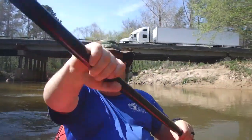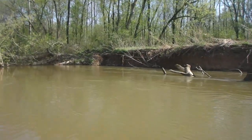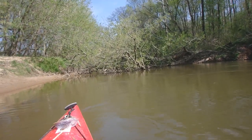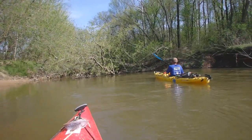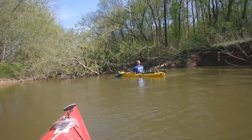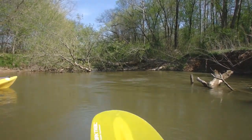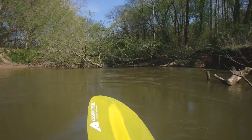So now we're coming up to the Interstate 40 bridge. There's no flow here, so we can kind of move at our own speed. Yeah, it's deep. You talking about going far left? Far left and then back toward the center as soon as you get around that first branch. That might work.